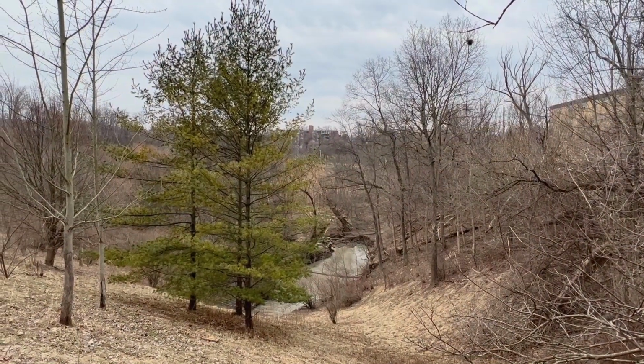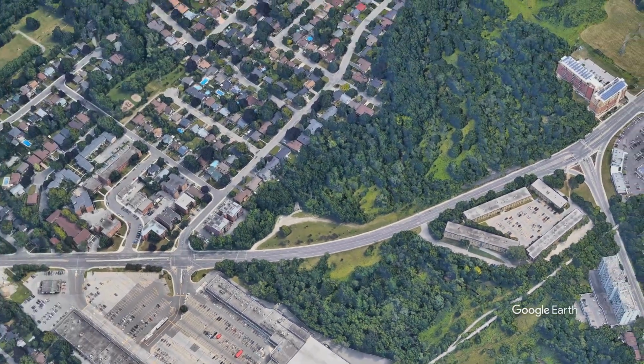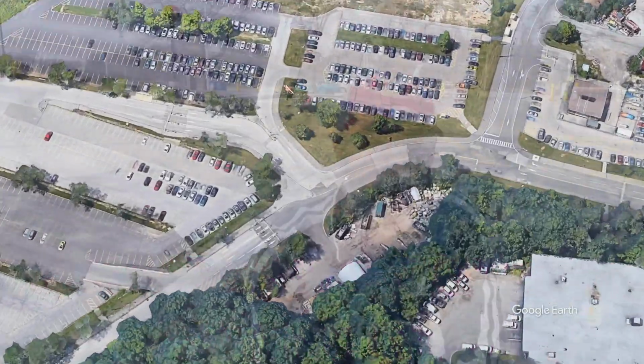If you've ever been on the rail trail through Dundas, then you know this spot. Officially, it's called Powers Crossing, and it gives you a beautiful upstream view of the creek. This area was once the Cold Spring Valley Nature Sanctuary and owned by the Royal Botanical Gardens until 1963. It was sold to McMaster and they paved over it, creating this monstrous parking lot called Parking Lot M. But there are big plans proposed to return this area to nature.